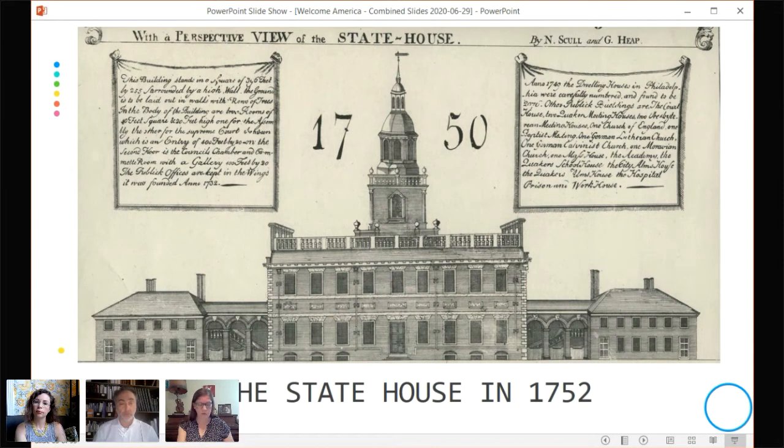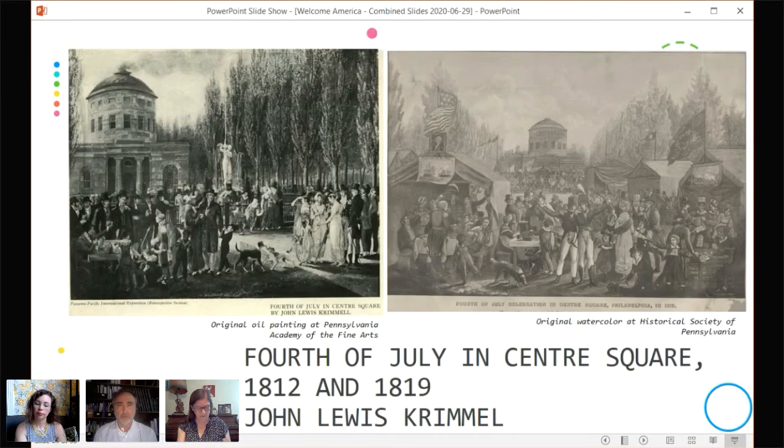This is the earliest known representation of the State House, seen here in 1752, not 1750 like it says, in a reprint of Skull and Heap's famous map of Philadelphia. Over time, the State House became known as Independence Hall. On July 8, 1776, the first public readings of the Declaration of Independence were held in Independence Square to the ringing of bells and band music.